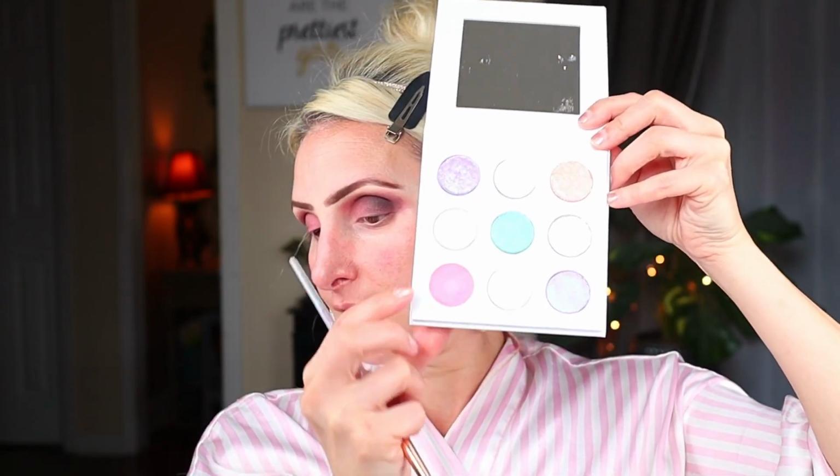So this shade here and this shade here are very similar, and you can't tell on camera, it's wanting to wash out completely. But the one that's in the middle row has a little bit more of a pinkish sheen, and then the one down below has a little bit more of a green sheen. So like I said, I'm gonna play a little bit.